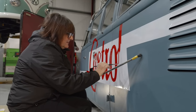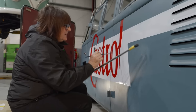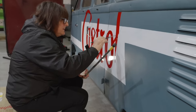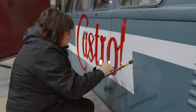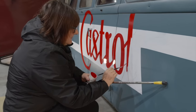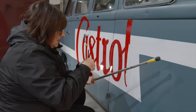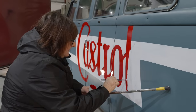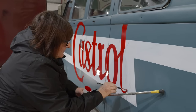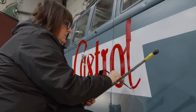So I'm sign writing this logo on this lovely old barn door, and I'm using one shot enamel, which is an oil based sign writing paint. It's quite a lot like gloss, except it's got a high density pigment so that it covers, and also it's got oils in it which help it flow out easily and dry, so it dries fairly quickly so that you can second coat it, usually within 12 hours or so.